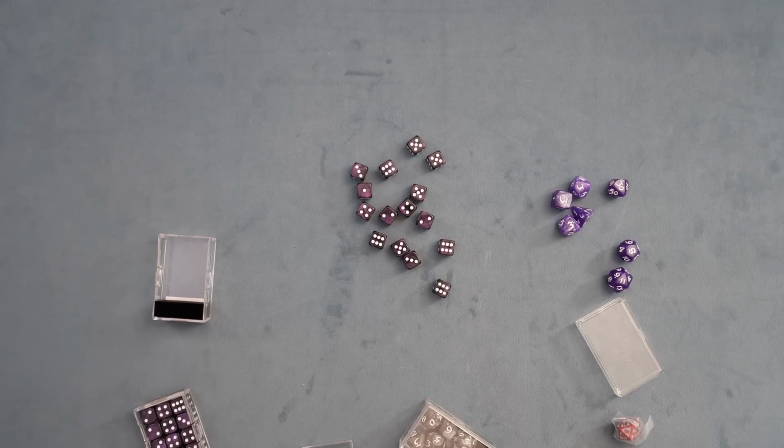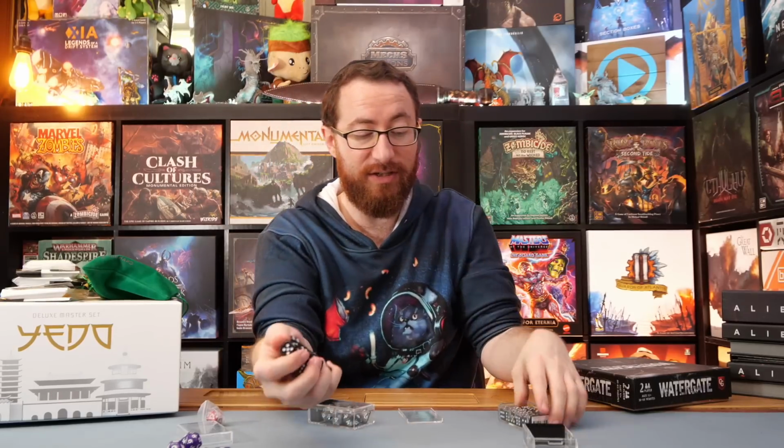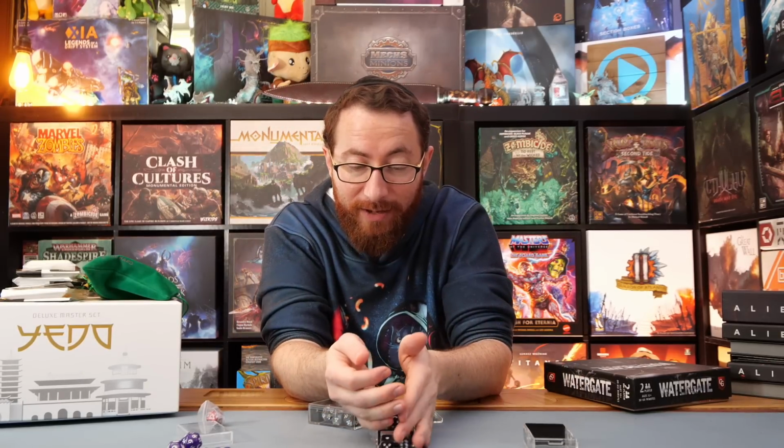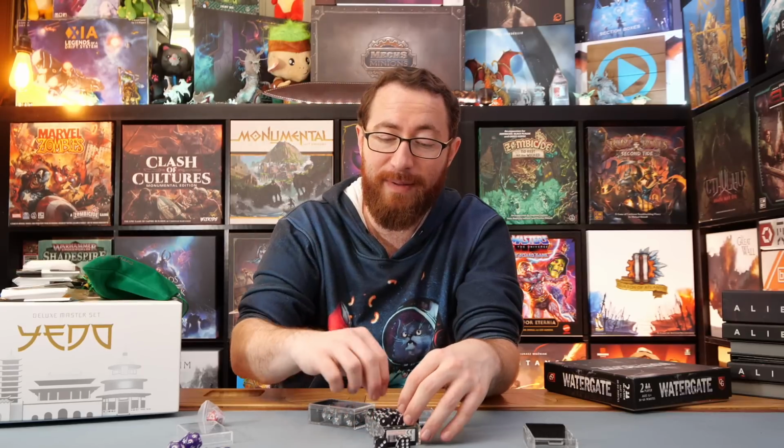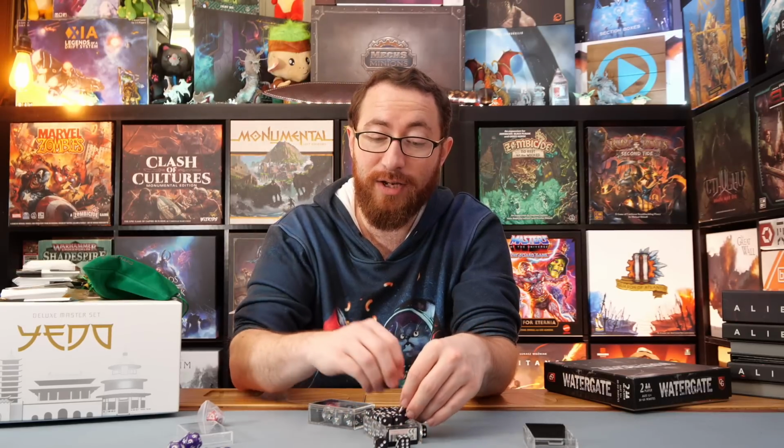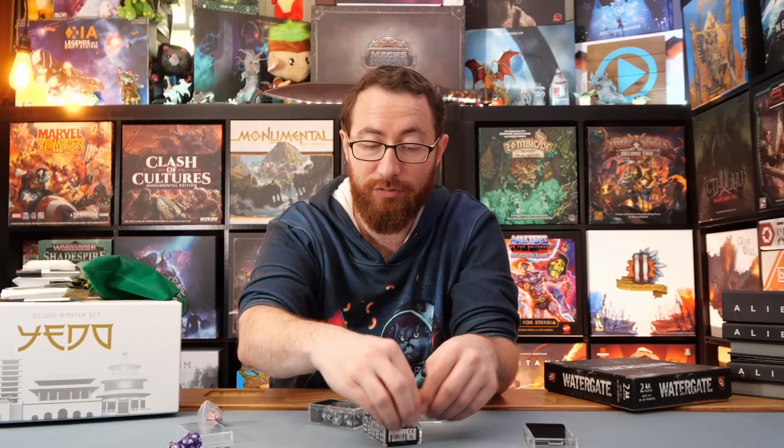Is my camera zoomed in? There we go. But yeah, that's as far as these, and now I have to put these back neatly. I don't have to, I guess, but I'm going to. I don't know, I'm going to use these in some way, shape, and form. I have bags of dice around the house, and they do get used up. Well, they do get used up to a degree.